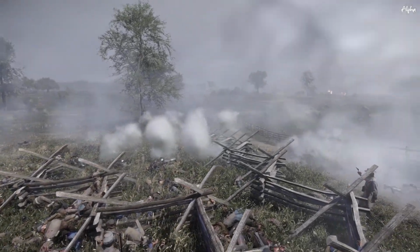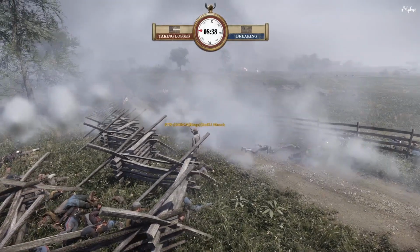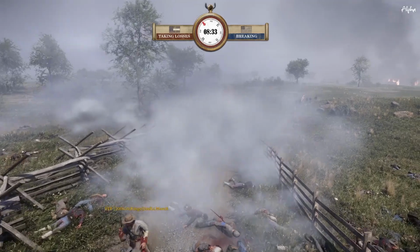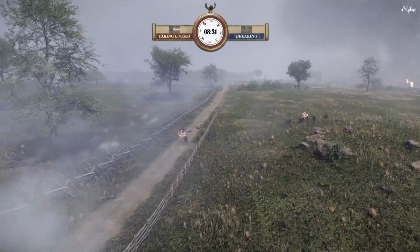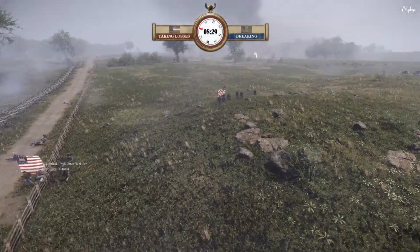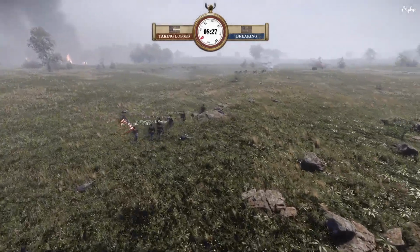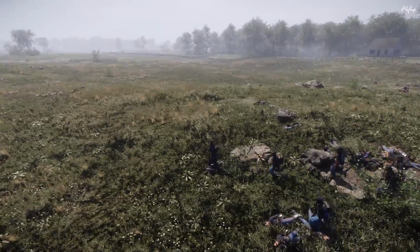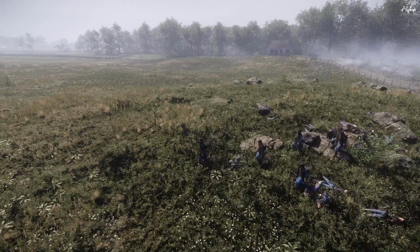Reform it, boys. Reform their lines. Get your reloads. 8 minutes, 36 seconds left, and the Union is breaking. The Confederates are in command of this battle so far. You hear the rebel yell. Momentum has shifted once again, and the Union is in terrible danger of losing this match.